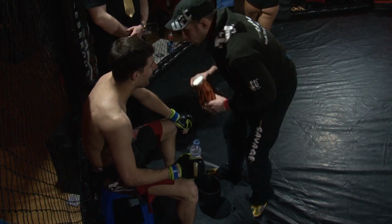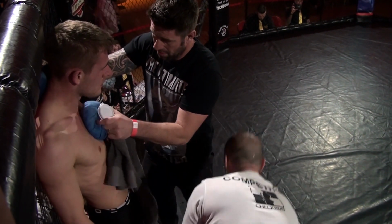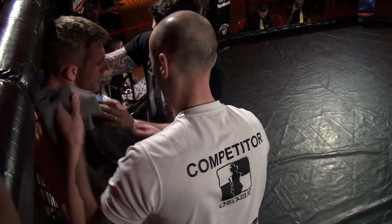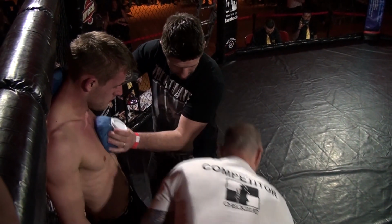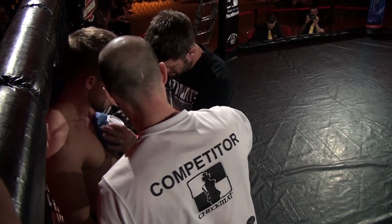Now both these guys are going to be getting direction, strategy, tactics from their corners, coaching, and any one of them might come out with a tweak that's just going to make that difference. If I'm honest, I think they'll tell Shaun to do more of the same. Wait for the takedown to come, sprawl it, and put your hands and feet on the guy.